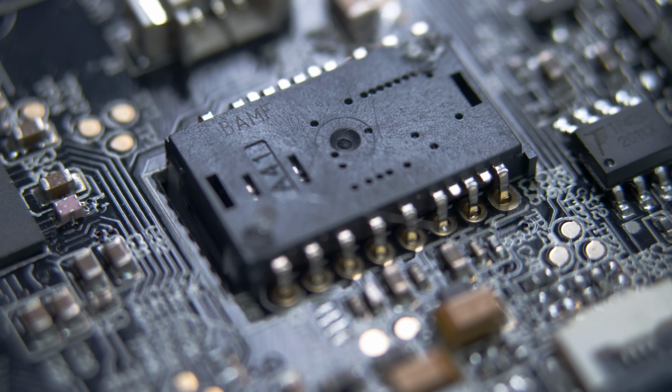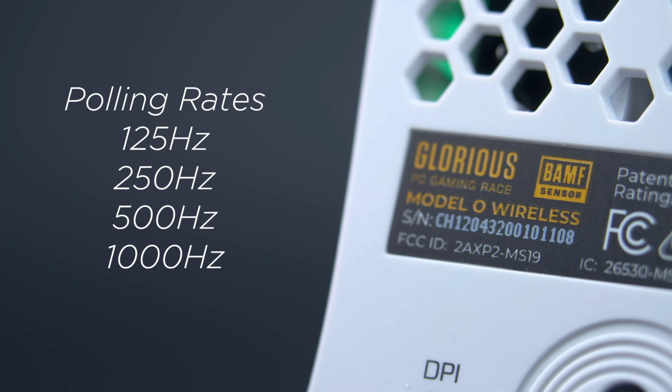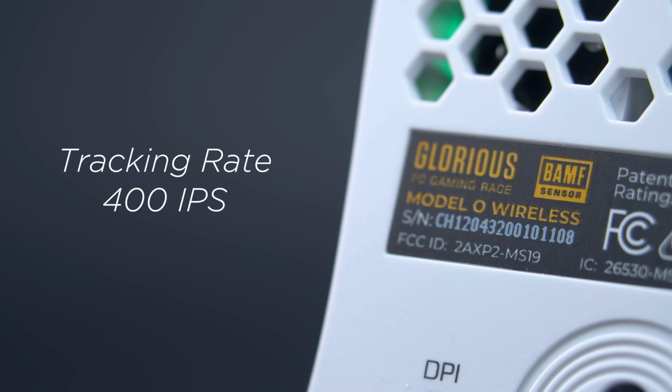The next few changes are big ones. Starting with the sensor, we have the brand new Glorious and Pixart sensor collaboration called BAMP. It has a polling rate of 1000 Hz and can be adjusted in 4 different increments. It has a tracking speed of 400 inches per second, which if you think about it, is kind of wild. That comes out to about 23 miles per hour or 37 kilometers per hour. There's your fun fact for the day.